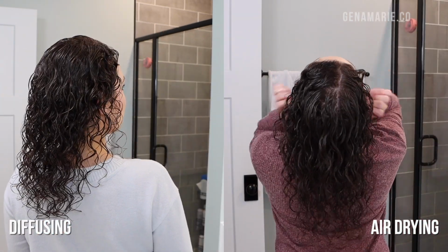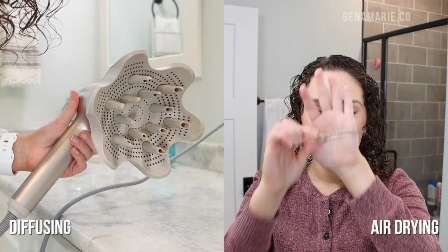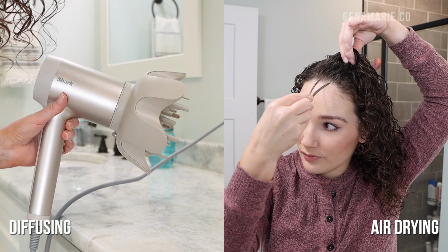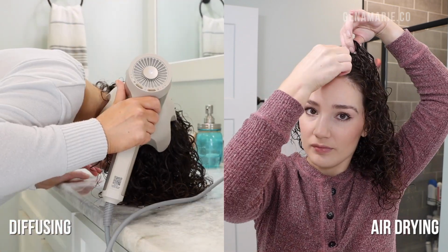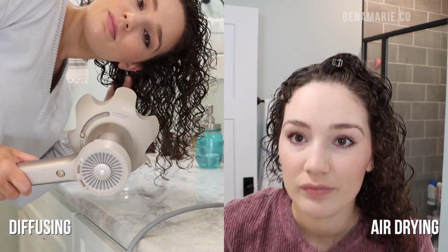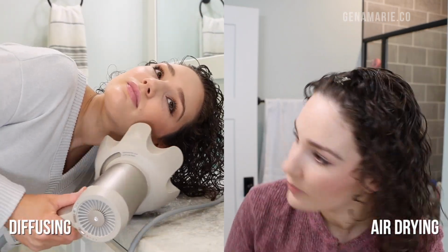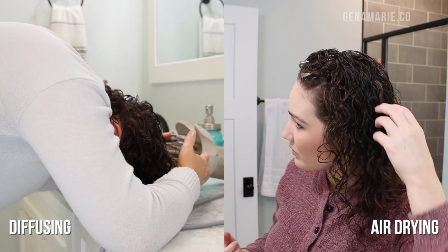So now I'm ready for the drying process. On the diffusing routine, I'm going to be using my Shark HyperAIR with the IQ Curl Defining Diffuser and plop diffusing. I like to do this over my counter so that way I can hover but still get good definition. And then for the air drying, I'm going to be using some clips to help give my roots a little bit of lift. I'm just applying those all throughout the top section of my hair.